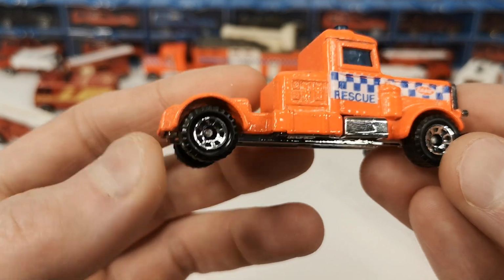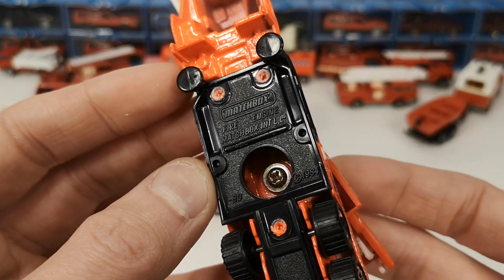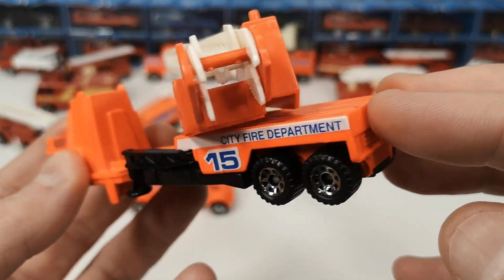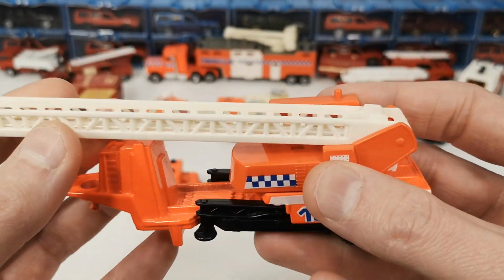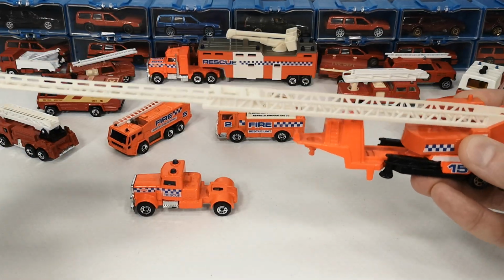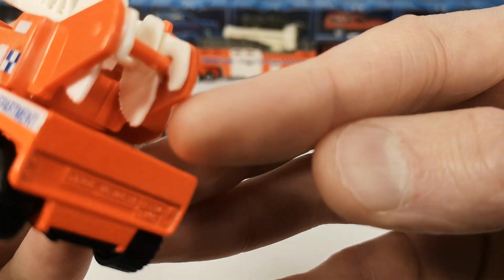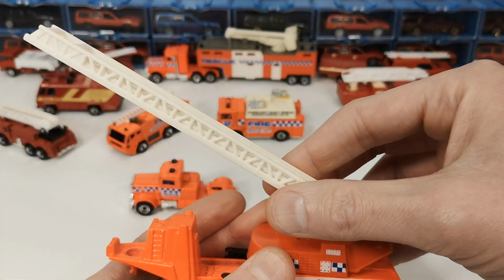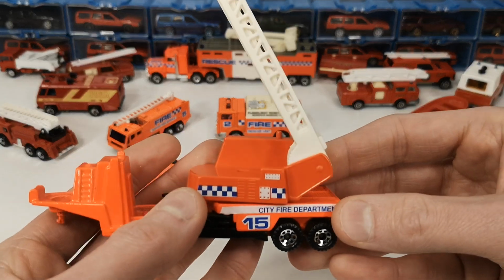And then we got a trailer which says fire engine, 1984 copyright. So metal base, so nice weight to it. And then what is mounted on top is plastic. So this slides out like that, pretty far. And then it also goes up. There's these little teeth there that kind of fixate it in a certain position. So you can kind of put it up to a certain height. I think this is as high as it goes.